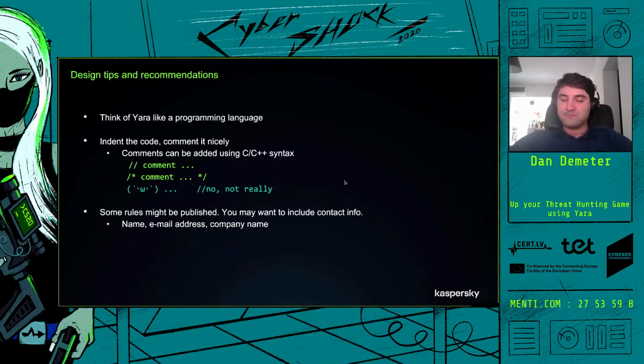So some recommendations. If you want to start writing Yara rules, we recommend you think of Yara as a programming language. So write your code as nicely as possible, indent the code, use comments, because you might have to use the same Yara rule 2 years from now. And exactly like what happens in software engineering, where you might not be able to understand what you wrote 2 years ago unless you have some good programming practices and policies, the same can happen with Yara rules. So use comments, indent the code, and use the meta section, because you might publish those results. And when publishing those results, you might want to include some contact info for other people to reach out to you. So a name, an email address, a company name could be useful.